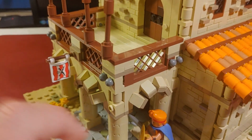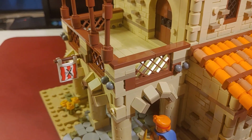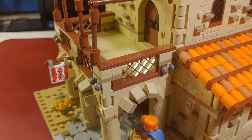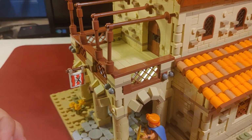What I did now is that I had to interchange these 2 brown headlights with bricks of another type that did not come with the set.